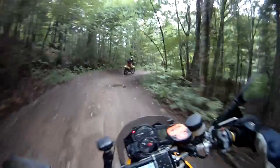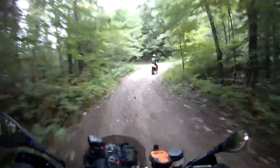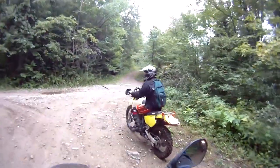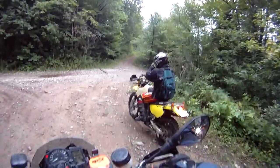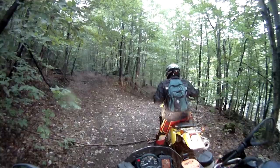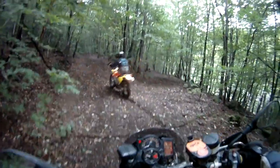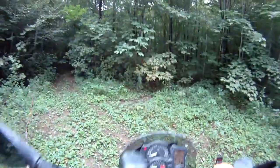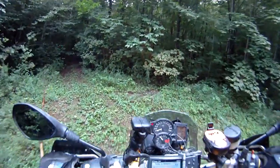Anyways, it was back across the river, and we got to our usual T-junction where we go left or right, and this time we decided to go straight. We got to the first junction and we took a left. Got to this stupid little branch, got the front wheel over. First crash of the day.